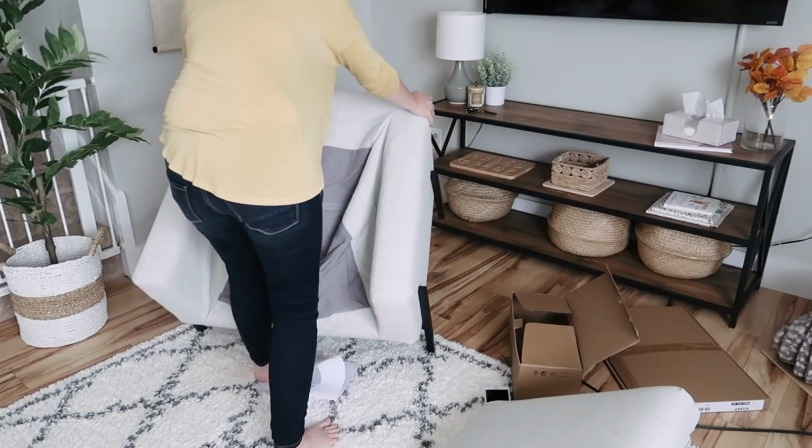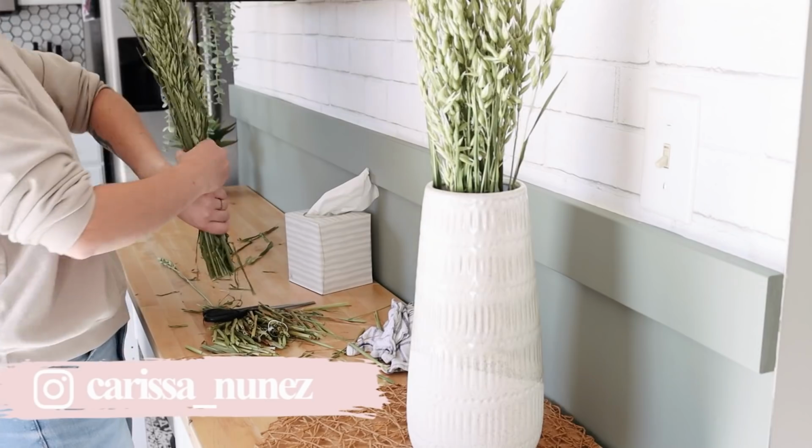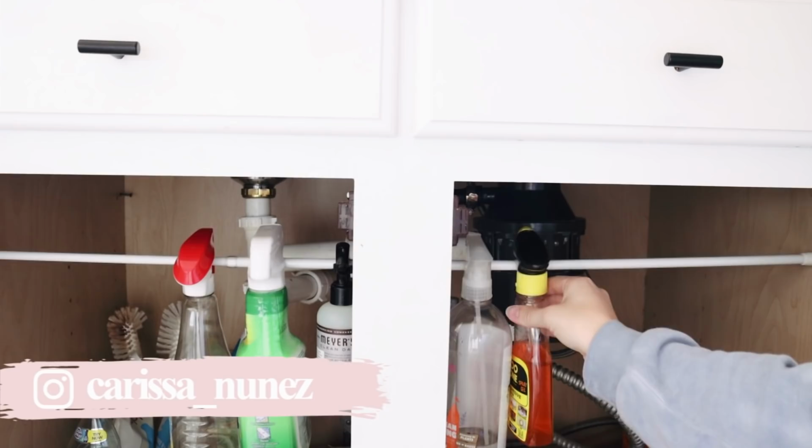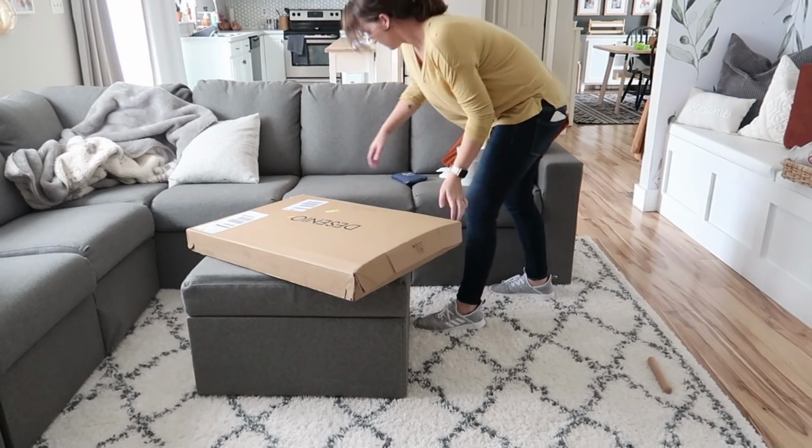Welcome back. Today we are fitting in a little bit of everything. That's extreme decluttering, some cleaning motivation, chair assembly, pillow fluffing, all of the things in preparation for fall and for my daughter's second birthday party.